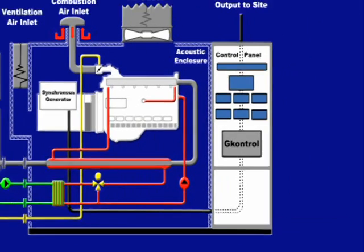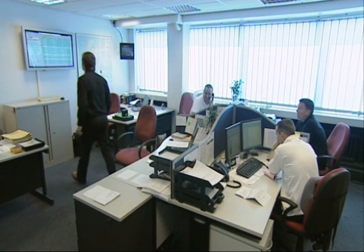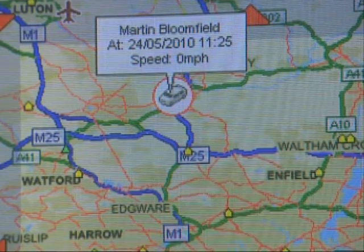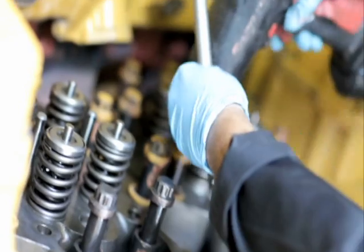The CHP contains a patented G-control system which monitors, protects and controls the equipment to optimise its operation. Remote access to G-control means that the equipment can be remotely monitored and optimised. Should a fault develop on the equipment, engineers are notified immediately and suitable corrective action can be taken.